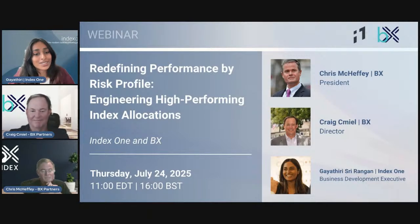We're really excited to talk about something that's becoming more and more important in today's market: building smarter index based portfolios that truly align with client risk profiles. Generic allocation models just don't cut it anymore. Advisors need tools that are not only efficient, but also flexible and intentional. That's where high performing, risk adjusted index blends come in.